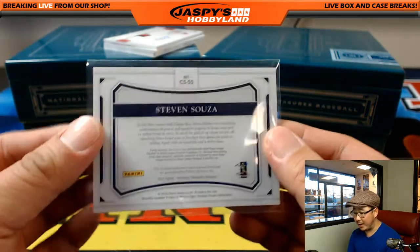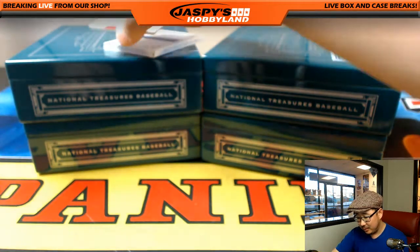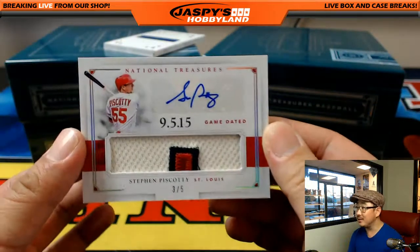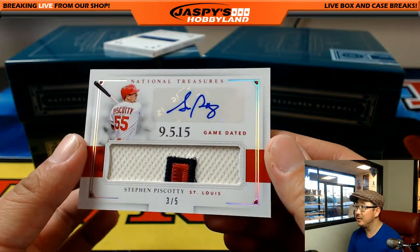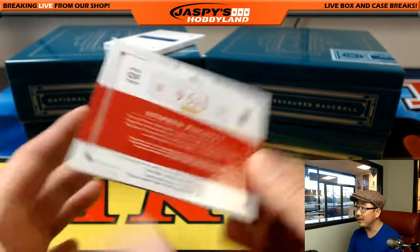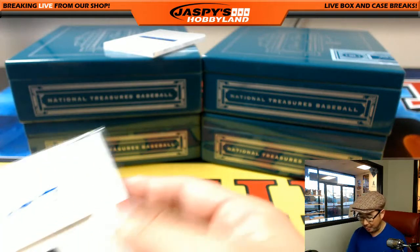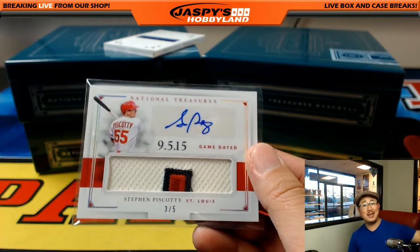And another train whistle coming up. It's a game dated auto. Nice. Cool patch. Steven Piscotty's autograph, 3 out of 5. For Sherry. And the St. Louis Cardinals. Nice one, Sherry. All aboard the Big Hit Express. Woo woo!